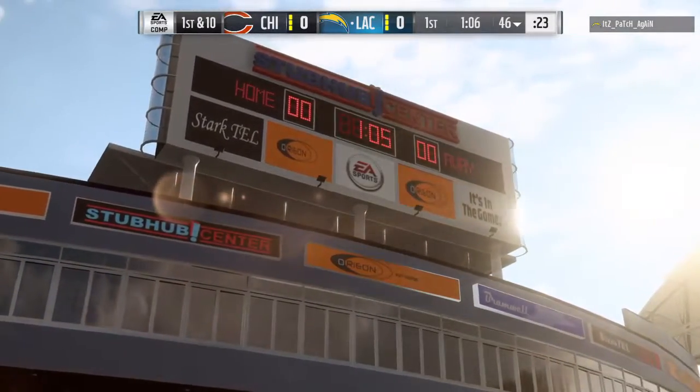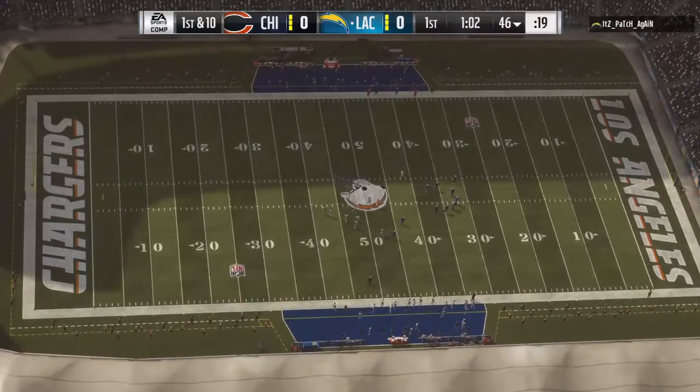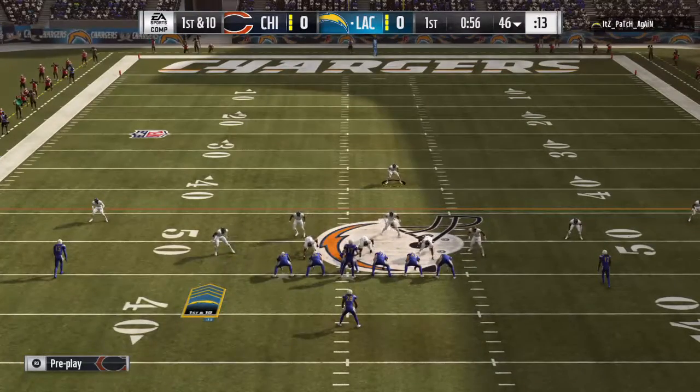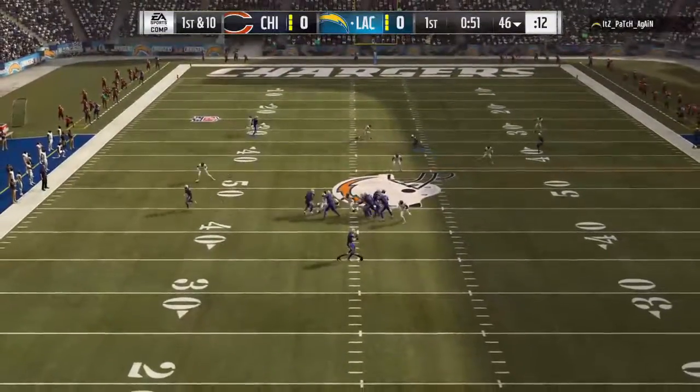He reads defenses so well, doesn't he? He really does, and the best part about that play for him, I don't think that was his primary target. I don't think so either. I think he had the read, figured out where the blitz was coming from, and went to a secondary target for a really nice game. Now a play fake here on first down.